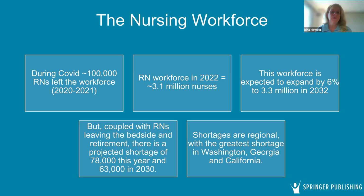We know the nursing workforce in 2022 will be about 3.1 million nurses. And while it is expected to expand by a little bit to 3.3 million nurses in 2032, that coupled with the nurses that are projected to leave the bedside, whether through attrition, through continuing mental health crises and exhaustion and burnout after the COVID pandemic, we're projecting a shortage of about 78,000 nurses this year and 63,000 in 2030. And we're still seeing some of these shortages that are regionally based, with the greatest shortages in the state of Washington, Georgia, and California.